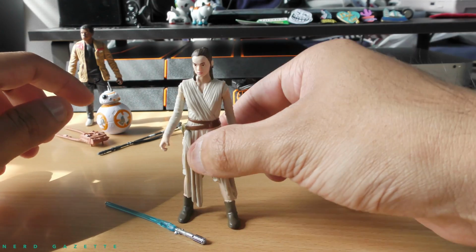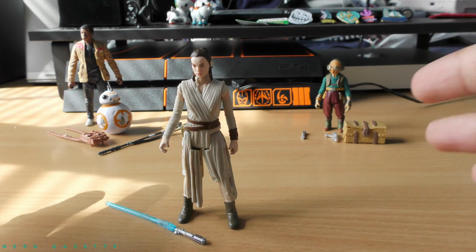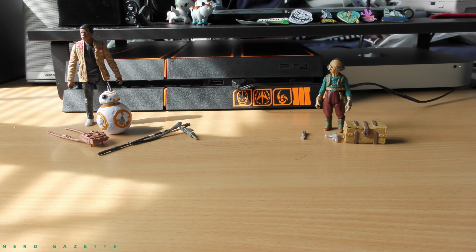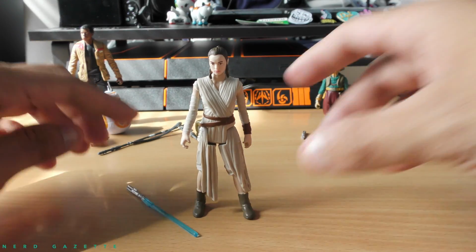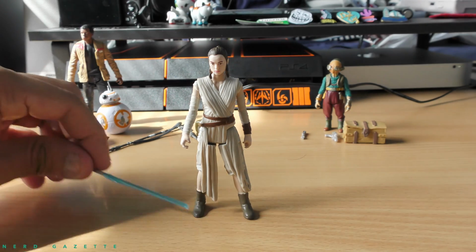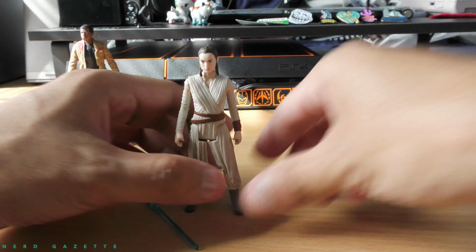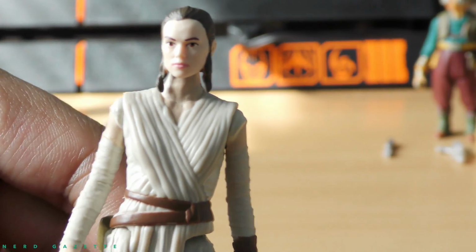They really should have just done this, unless packaging it with this and this in the Takodana encounter set was the whole plan the whole way. Then I guess that's why she never came with the lightsaber with the right outfit on from the movie when she used it. So anyway, this is a nice figure. I love the skull. Let me just get in real close.